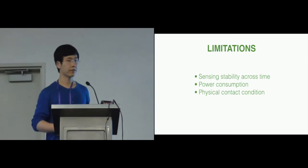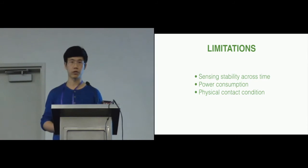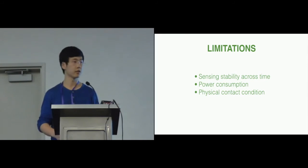And finally, we found the physical contact condition between the finger and the skin can affect the reported position. In order to solve that, we hope to develop a superior receiver filter on the receiver side. And also we can try different frequencies on the emitter side, or even combine different frequencies on the emitter side.